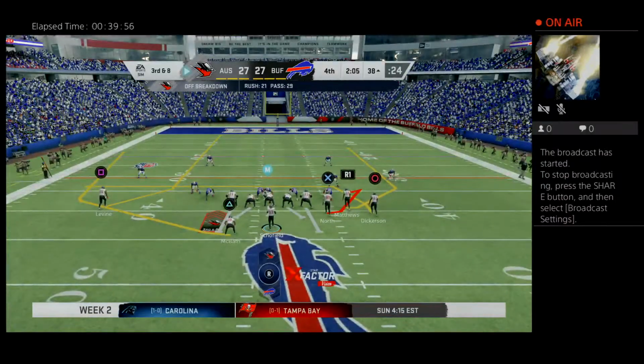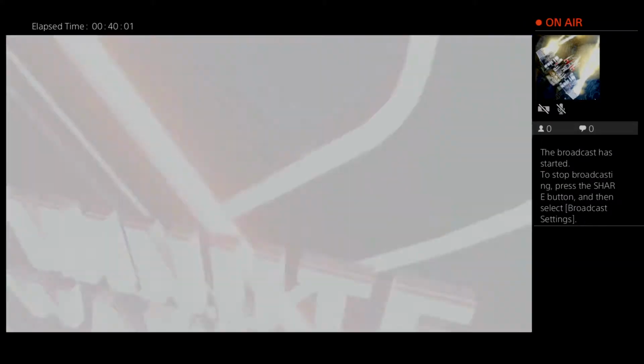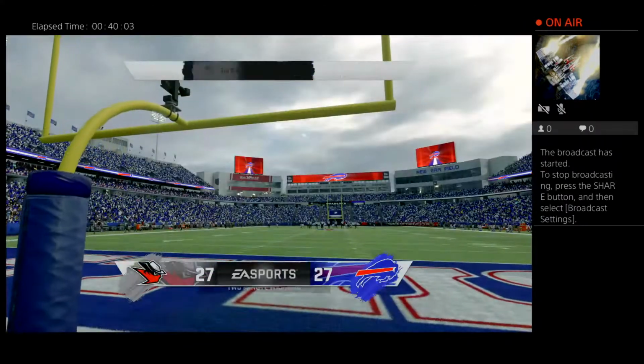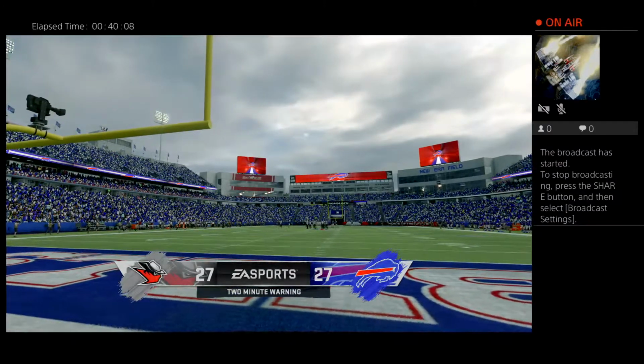One of the bigger plays in the game thus far, and the crowd getting into it as we come up on a big third down. Getting down to the good stuff, all tied with 2 minutes remaining on EA Sports.